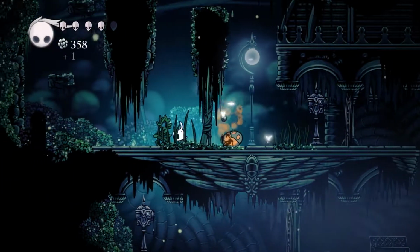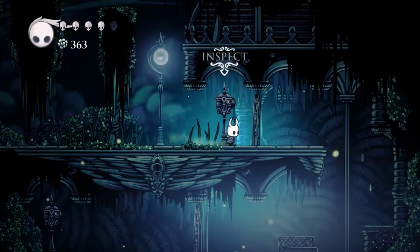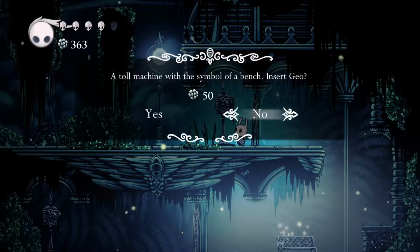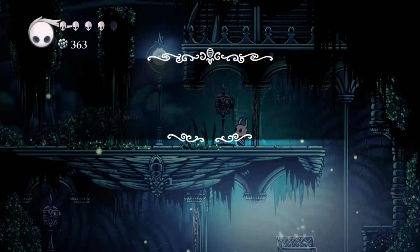Oh jeez. Oh jeez! I forgot about that whole business. Bench. I guess I haven't been to a bench in a while. Oh, it's locked. A toll machine with the symbol of a bench. Insert Geo. No. Yes? No. Yes.